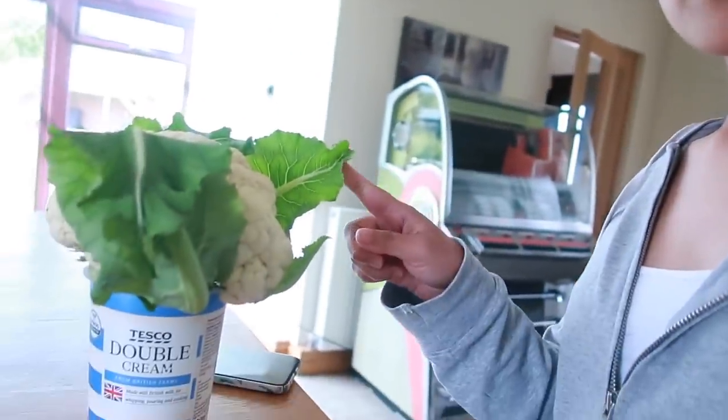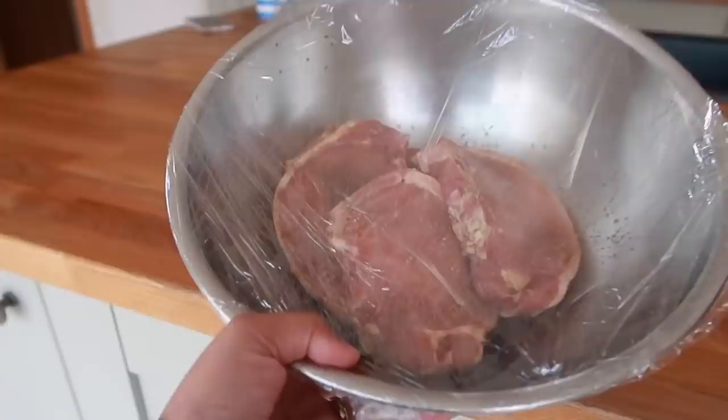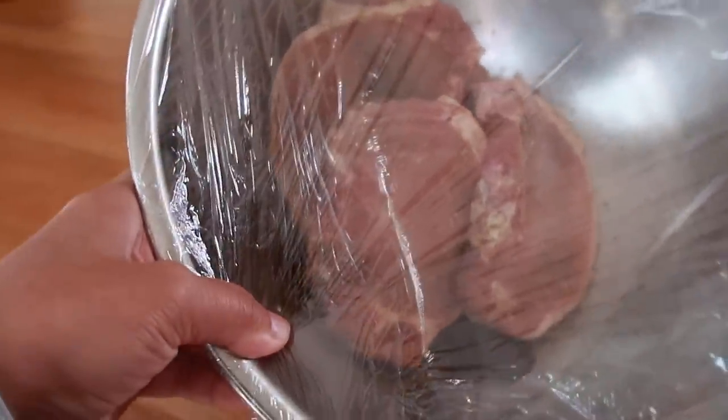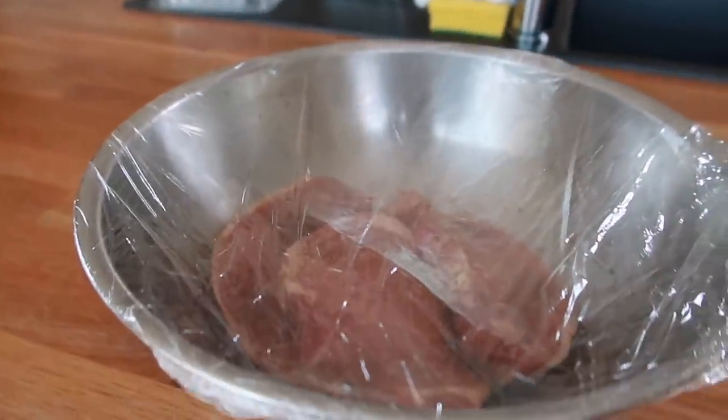Anyway, magluluto muna ako. Hindi magluluto, but I will just prepare everything. So, we will have a cauliflower cheese. And, ito yung pork natin. Minarinate ko siya. Mabango.